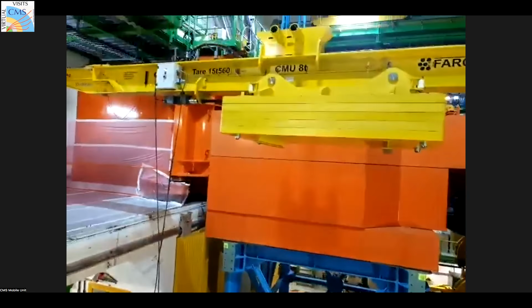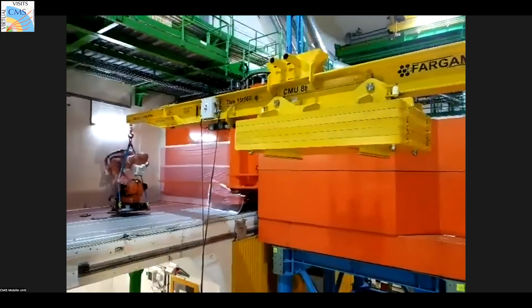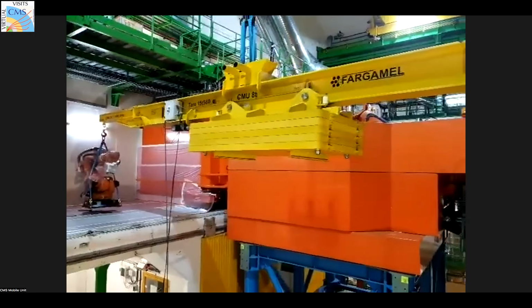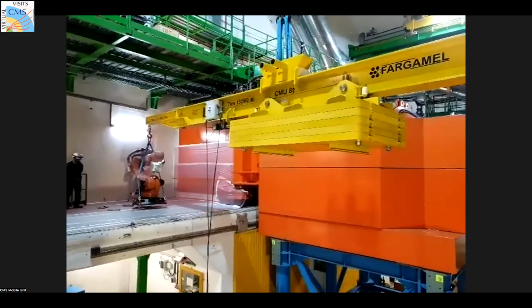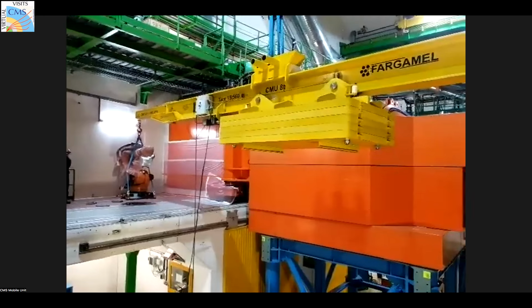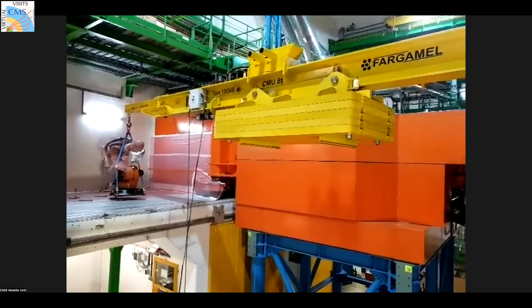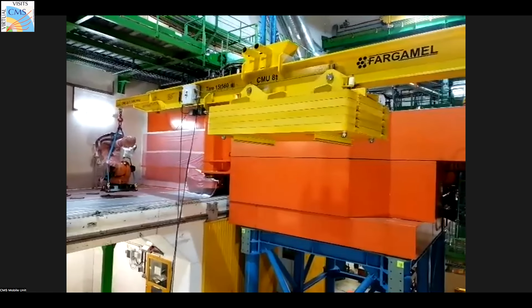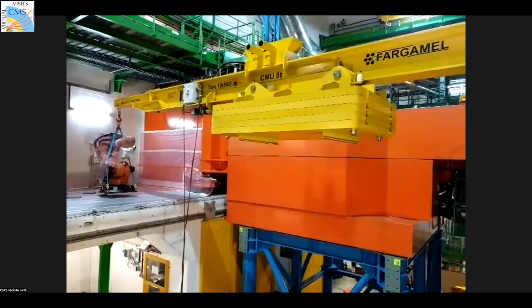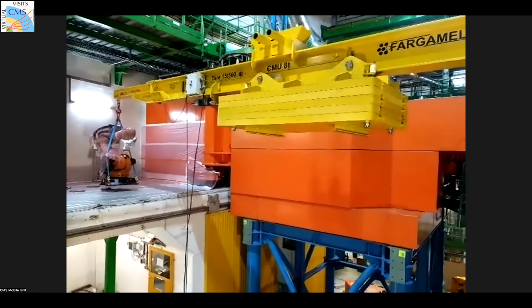But the problem is that this orange stuff at the wall gets activated, especially the inner part. The robot worked on the inner part when it was folded out, so that's pretty radioactive. And there we just didn't want to send a human. That's the reason. That's awesome. Thanks, little robot, for taking one for the team. Yeah, thanks to the robot.